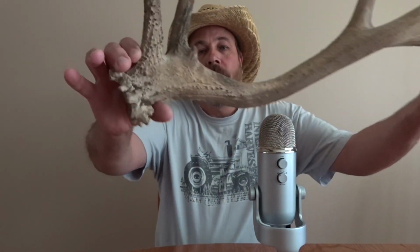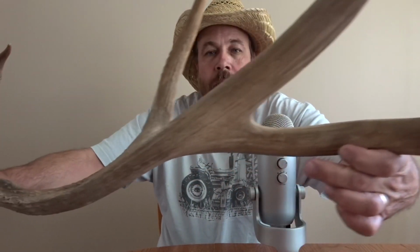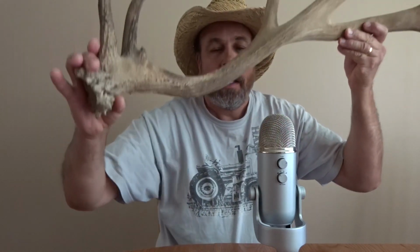Alrighty, I got this elk antler, and I'll show you it all here. So it's a small elk antler. And on the bottom, I got WY for Wyoming, and I should have put the year on it, and I didn't, but I know the year was 83.